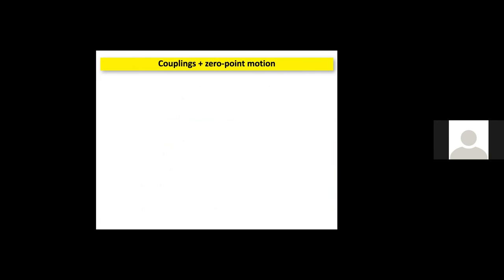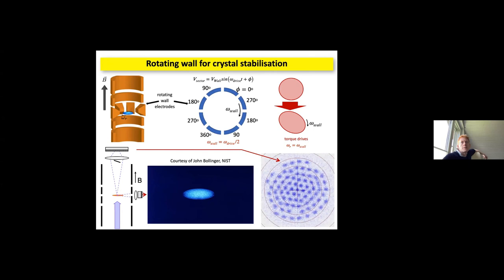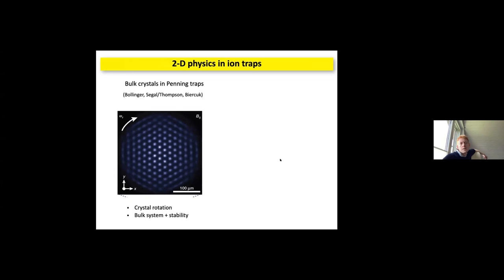Did I mention the frequency at which they're spinning somewhere? Probably not, so let me say it here. The frequency at which you have to spin this thing up, you have to imagine that this is rotating, is about 160 kilohertz, or tens of kilohertz, let's say. So this picture here, which looks very beautiful, is actually taken with a stroboscopic camera. Once in a cycle, you go looking for the fluorescence.